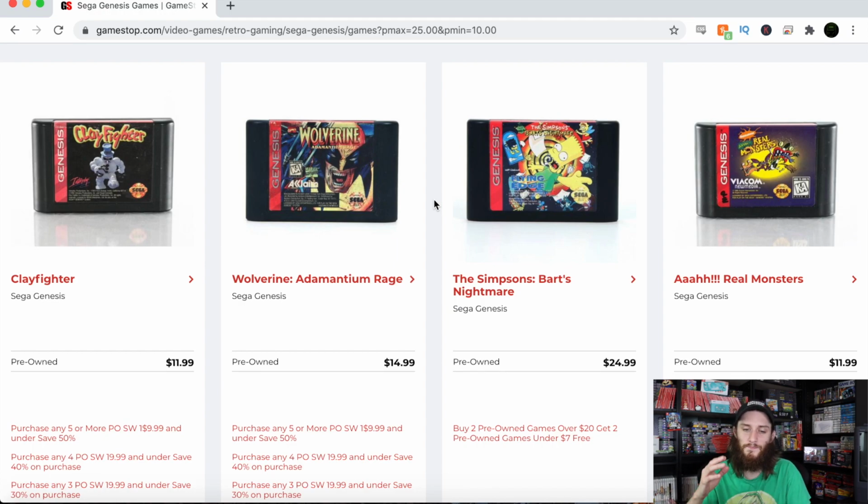It's fun as well. Wolverine Adamantium Rage for $15, probably well worth it. 15 bucks is cheap enough that I think that's worth risking it for. You got The Simpsons Bart's Nightmare for 25. I'm a huge fan of the Simpson games, like back in that era, so definitely you gotta go out and pick that up. Then Real Monsters for $12 is another good deal. I'm telling you, these are some good prices, and I think we're gonna stop there. I think that's a good amount of games.